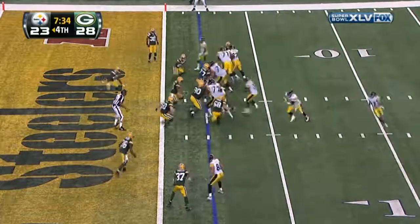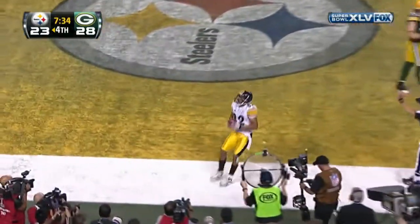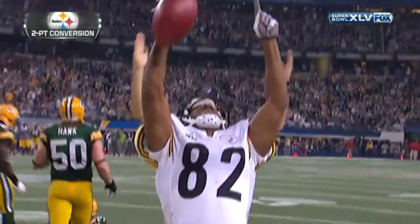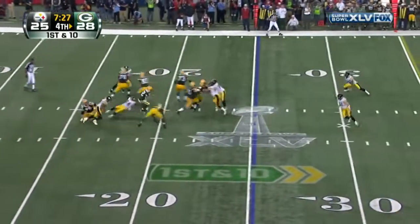It says go for 2. Oh, they go for 2. The option. Pitch it. Well done. To Antonio Brown, and suddenly it's just a 3-point field goal game. What do the Packers do now with 7:50 to go?